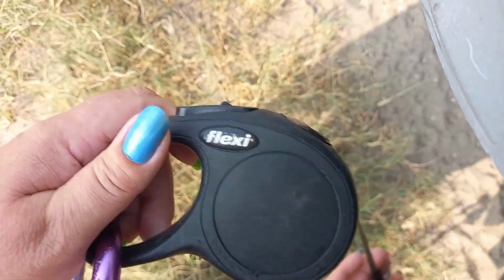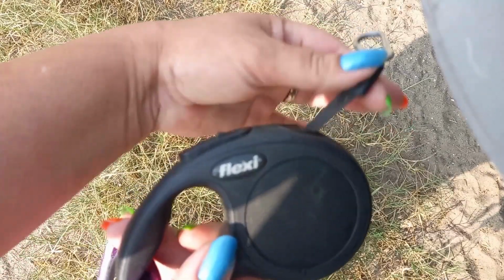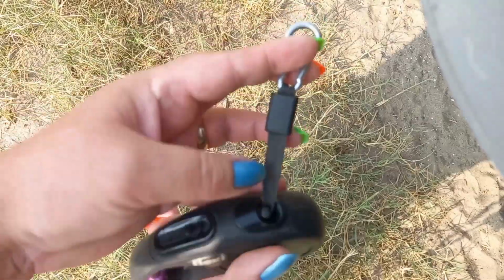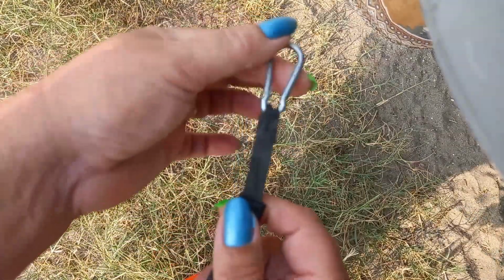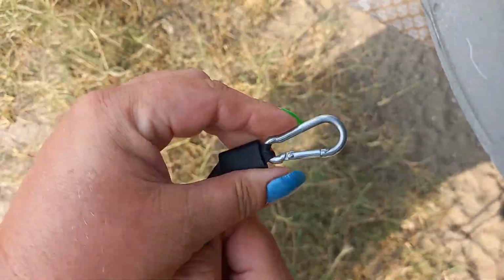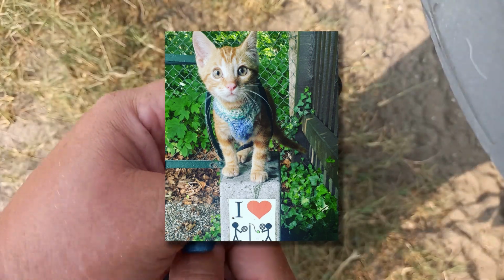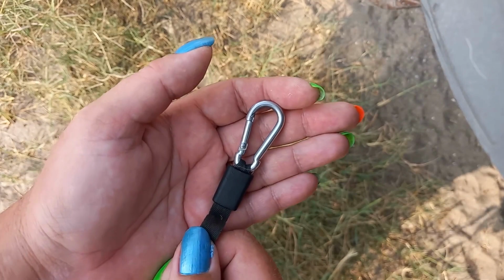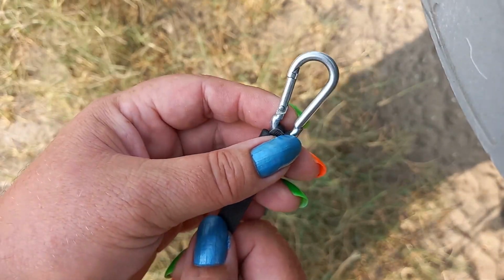Avenger's leash is just a regular flex line with 5 meters of line on it. The only thing special about this is that we changed this one when he got it, because the hook here was a super heavy hook, and he was so small and learning how to use the leash, and this one was just laying on his back, so he felt the weight from it all the time.